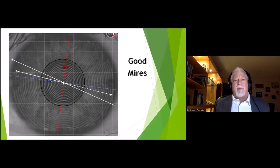This is an example of good mires. Looking at 3 and 9, you can tell that the pattern is well-centered. The little bit of lacrimal lake is really not covering up too much of the lower segment, and the upper lid is pulled out of the way, and all the mires look clear and even.